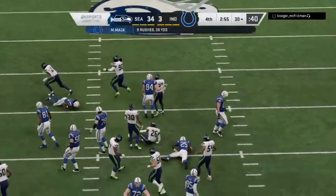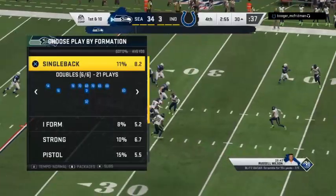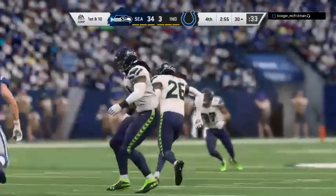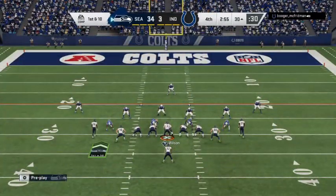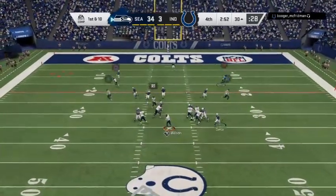And boy, is he close. Did he get there? No, they're going to say he's short of the line to gain. The Colts unable to convert here on 4th down. And the Seahawks, they'll get the football back in outstanding field position. So 1st and 10 now from the 30. Now Wilson.